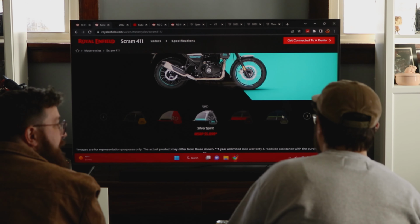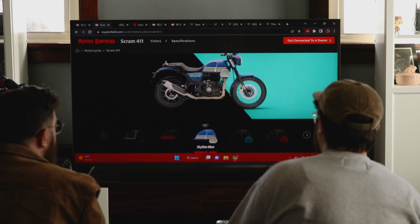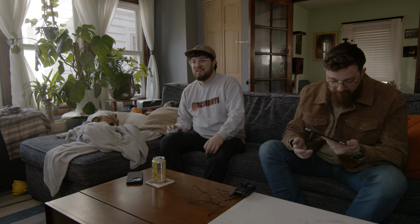Well, let's get rid of one. Oh no! If you had to choose between the Scram and the Himalayan, it's hard without test riding or seeing them in person. Well, you have seen these in person. Yeah, I'm gonna keep both open. Okay. So you want to move on to the next one? I don't want to close either yet.